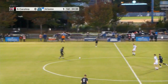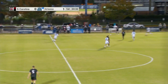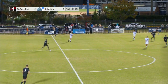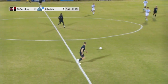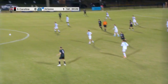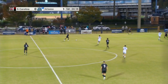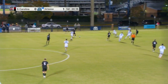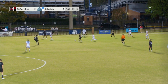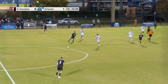Loose in the midfield, they will control St. Juice. Plays it to the left side. Crane has it there, back to St. Juice now. A lot of possession time here the last few minutes for the Gamecocks. Trying to press forward to find something. Nilsson found nothing, so he goes back to Crane. Crane pushes forward. Becca Dax, he'll play it back.